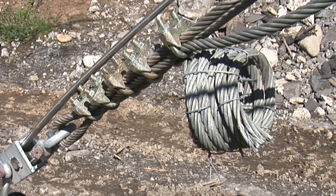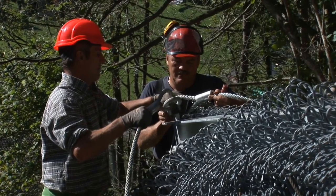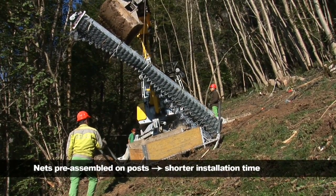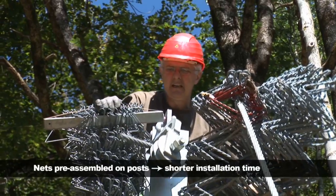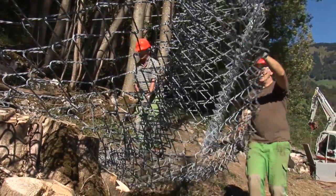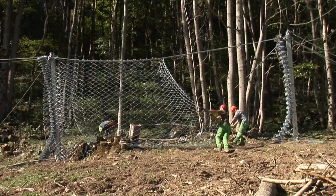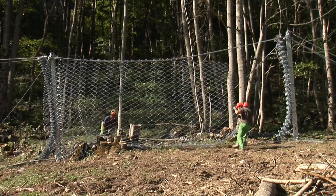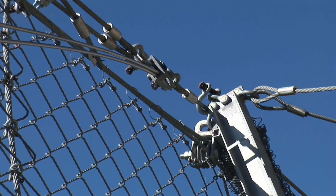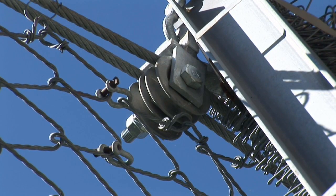The U-brakes are mounted close to the ground and only at the sides. The posts, which are pre-mounted with the nets at the factory, are easy to position and anchor using a crane or helicopter. The Teco mesh and the Spider spiral rope net are pulled along the support ropes like a curtain and connected to the adjacent net using shackles. The support ropes, directed through running wheels, prevent wire breakage in the event of a rockfall.